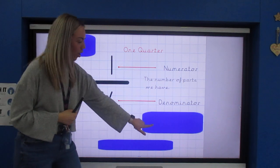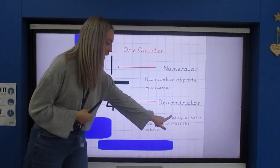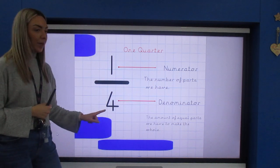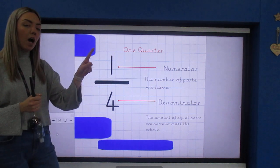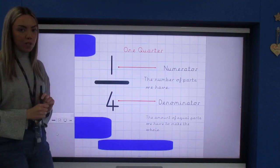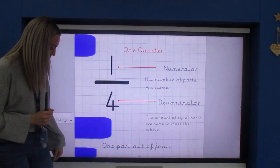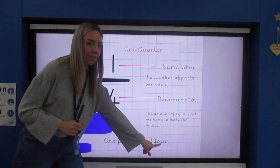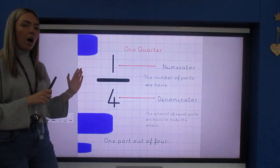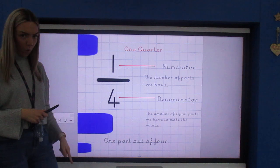And the denominator tells us that the amount of equal parts that we have to make the whole is 4. So we know that we need to make sure there are 4 equal parts, and then we need to find 1. We are finding 1/4. Okay? So to find 1/4, we need to find 1 part out of 4. And you can write that down to make sure that we know now 1/2 is 1 out of 2, and 1/4 is 1 out of 4.